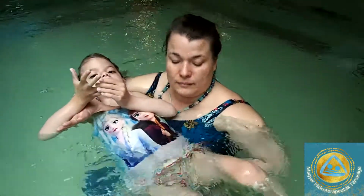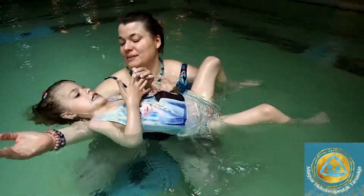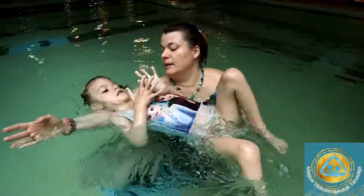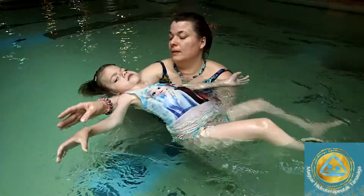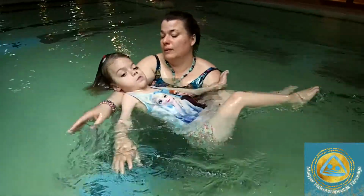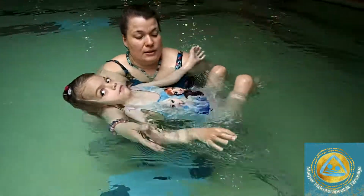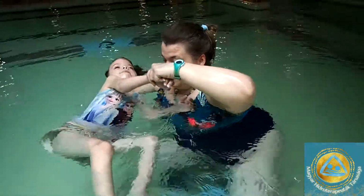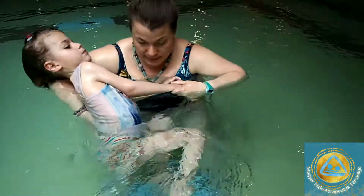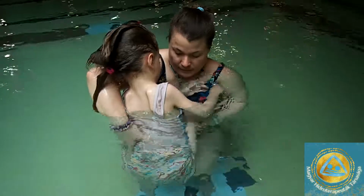In the last video, you can see an advanced lesson. Here we are at pre-swimming level, so it's the result of working 3 years with the multisensorial hydrotherapy reconstruction and rehabilitation program. Hopefully, water will always be part of the child's life and a medium where she can be free, move independently, and experience happiness, joy, freedom of movement.